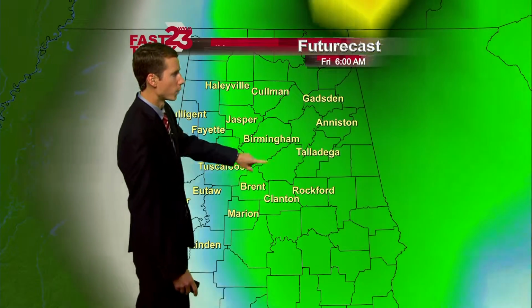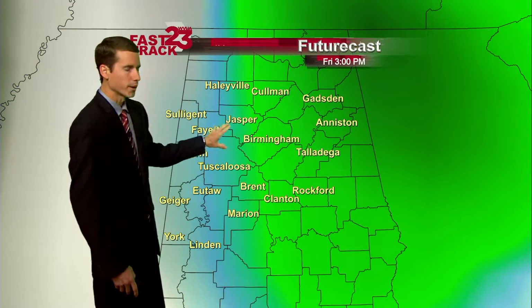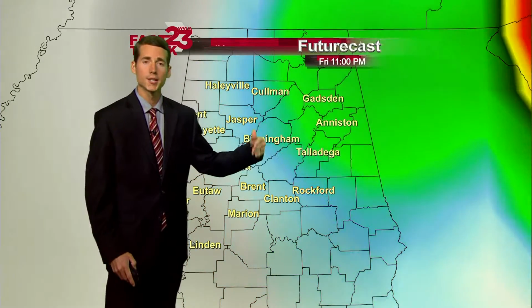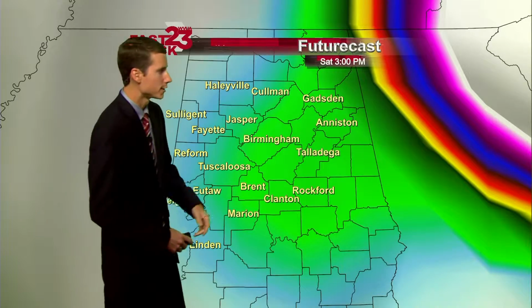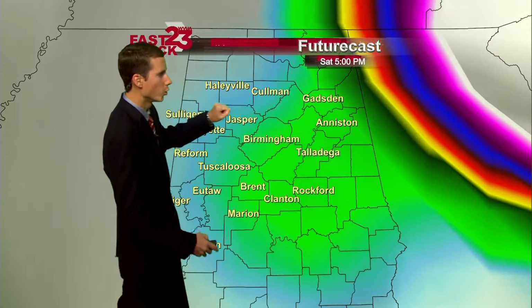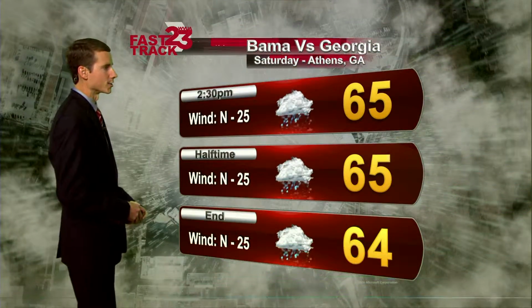Here locally, a little bit of rain expected for our Friday. If you've got plans outdoors, especially in the eastern half of the state. Same deal for Saturday, and it will be noticeably cooler the next several days, as we are talking about highs only in those 60s for Friday and Saturday.